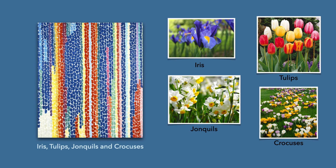Here we have one of her works called Iris, Tulips, Jonquils, and Crocuses. In case you're not sure what all those words mean, take a look at the right. They're flowers. I'm sure many of you have seen these flowers recently, even if you didn't know their names. Can you see the colors? Do you see the rectangles again?